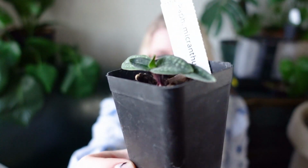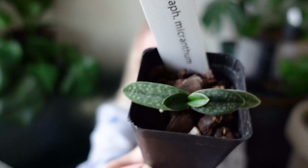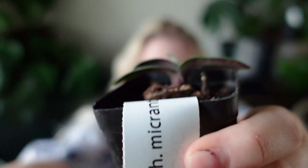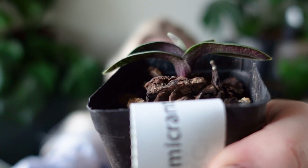And this is an orchid that generally retails for $55 to $65, which is super cool that I was able to get it to grow, and it was a free little baby gift. And it's really cute. It's got these little purple and green spots on it.